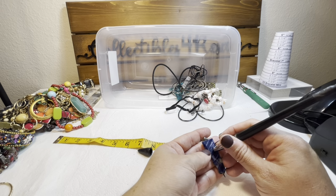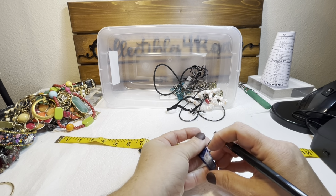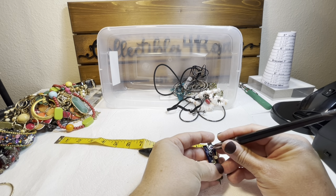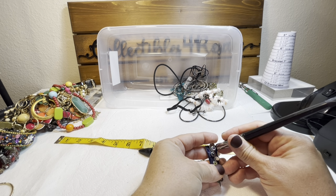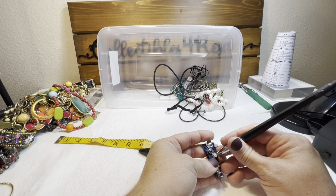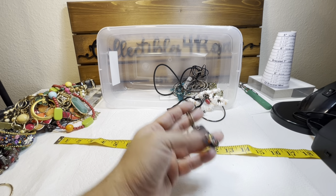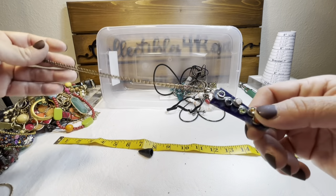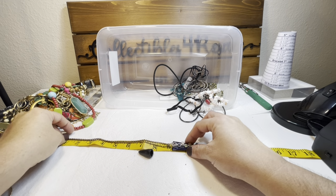Well, let's see. Okay. This is glass. I don't think these stones are anything. Oh. Okay, well. They are coming up glass, it's probably the bubble. But yeah, I like this. It's really just for the pendant. I'll go ahead and measure the chain. It's 9, and then the pendant is 2 inches.